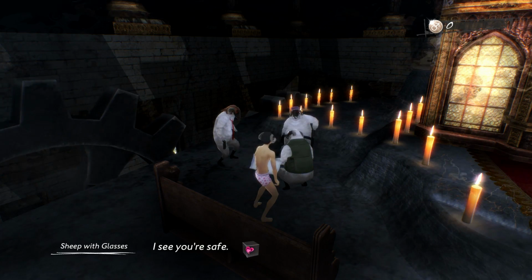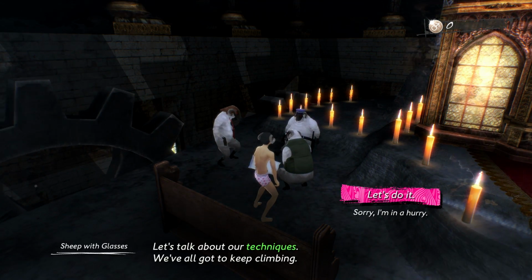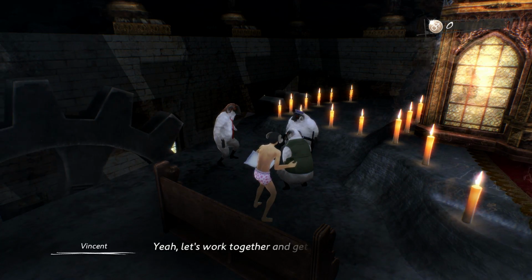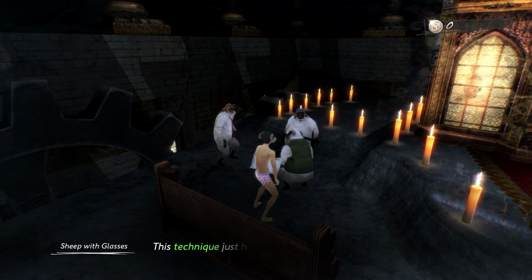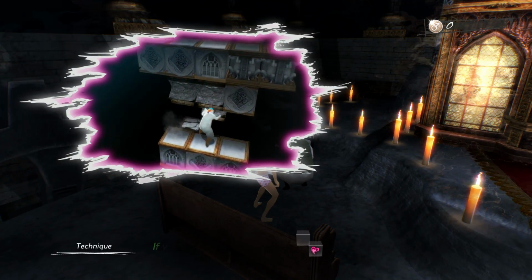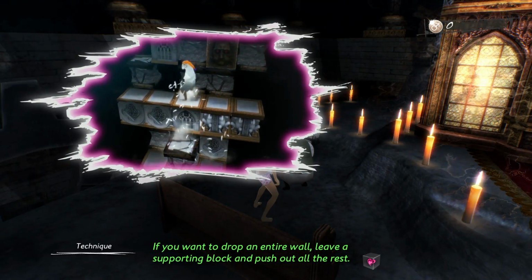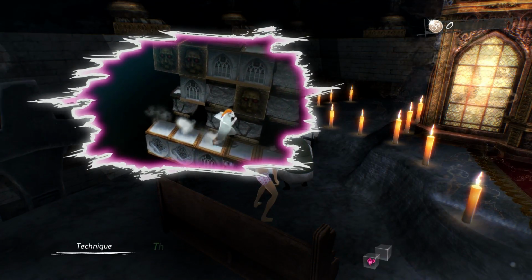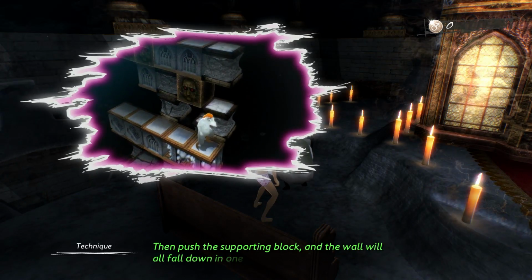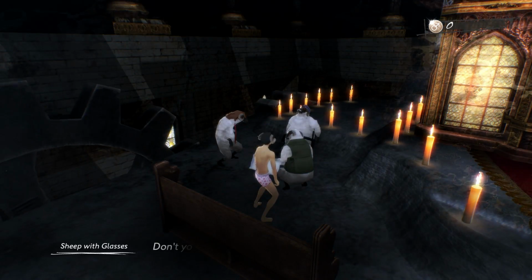I see you're safe. Let's talk about our techniques. We've all got to keep climbing. Yeah, let's work together and get out alive. This technique just hit me. Allow me to explain timber. If you want to drop an entire wall, leave a supporting block and push out all the rest. Then push the supporting block and the wall will all fall down in one piece. Don't you think it's useful?